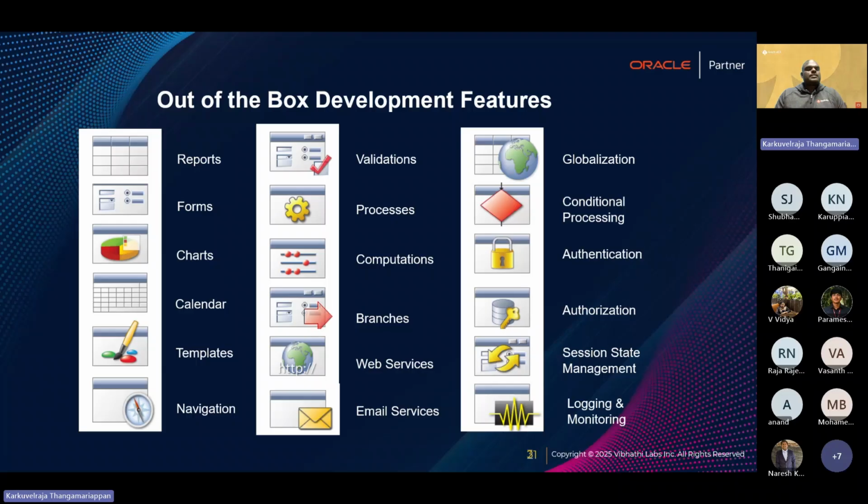So a visual representation is important. And the next is the template. The templates are nothing but you can create your own template.